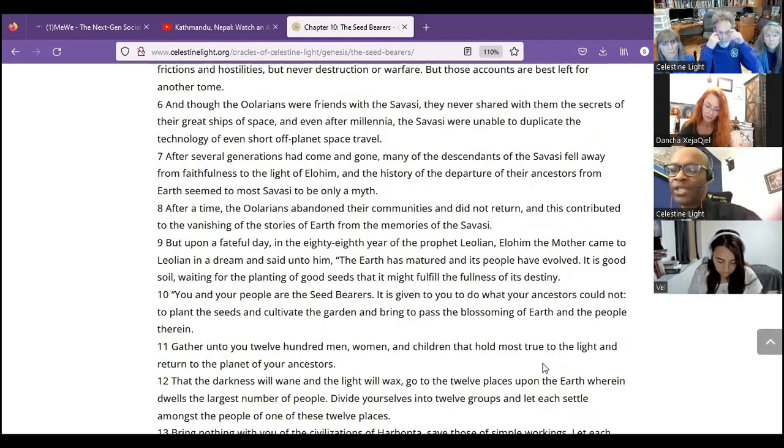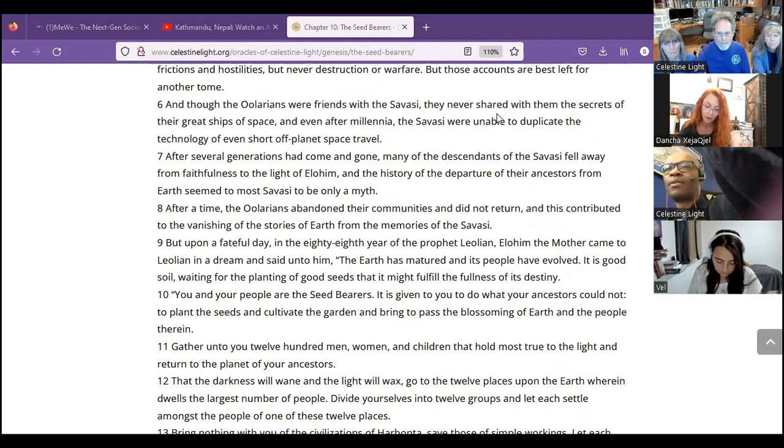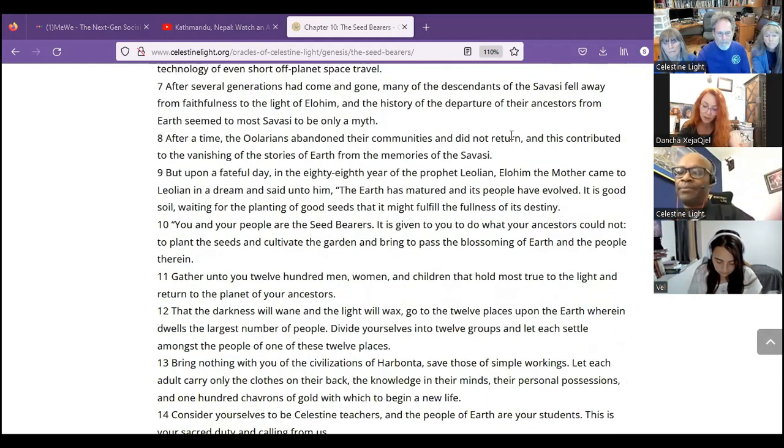After several generations had come and gone, many of the descendants of the Savasi fell away from faithfulness to the light of Elohim, and the history of the departure of their ancestors from Earth seemed to most Savasi to be only a myth. After a time, the Olarians abandoned their communities and did not return, and this contributed to the vanishing of the stories of Earth from the memories of the Savasi.